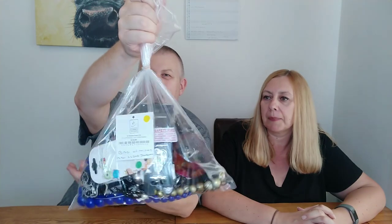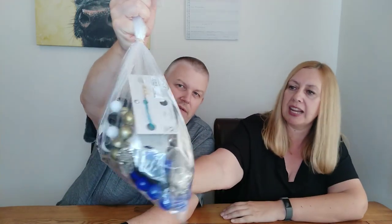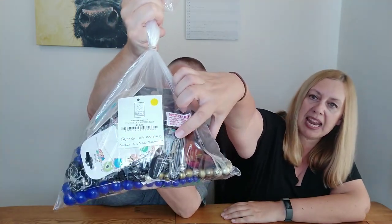We're in a charity shop and I spotted this just as Paul was paying, and I tagged it on the end. It's a big bag of mixed new and used jewellery items, some of them tagged and on cards. It's £10. I wouldn't normally chance it, but there's a Disney Parks pin, and I thought that might be worth £7 or £8 and might pay for most of the bag.